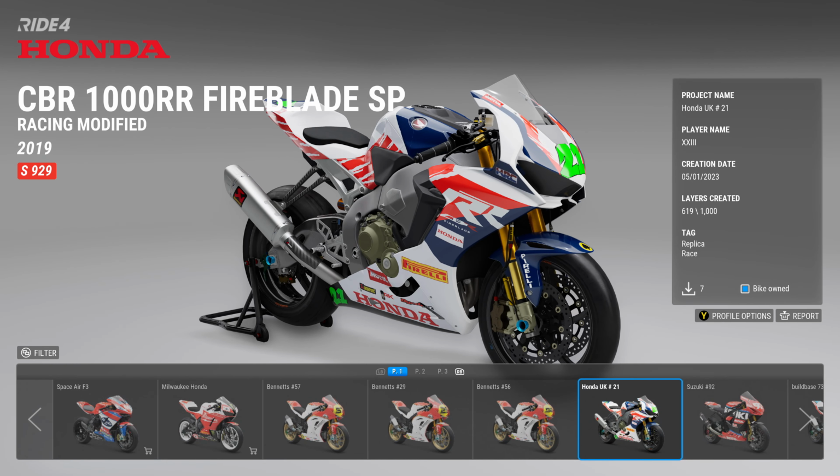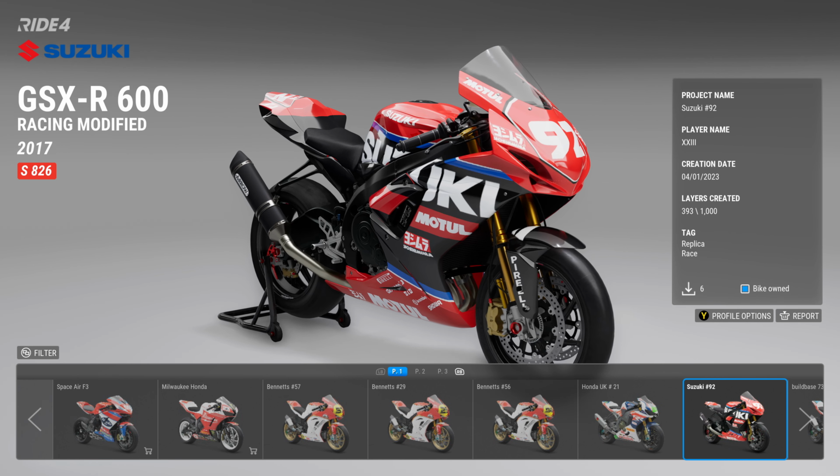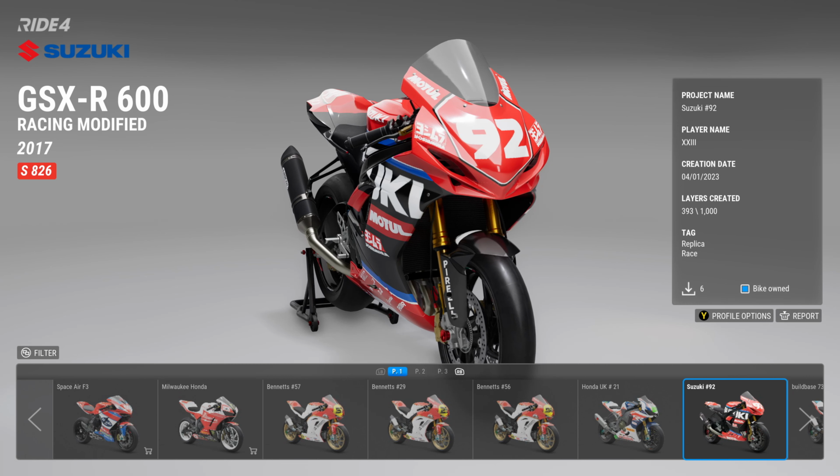Terrific livery nonetheless. Moving back over to the 600cc's, this is the Suzuki GSX-R 600, and this is for the number 92, which I do believe is Scrump. A new rider, I do believe. I don't think I've had the pleasure of fighting him either on the track, so could be interesting to see what he can do, hopefully somewhere near us, so we can keep the competition exciting and very interesting for the fans, of course.